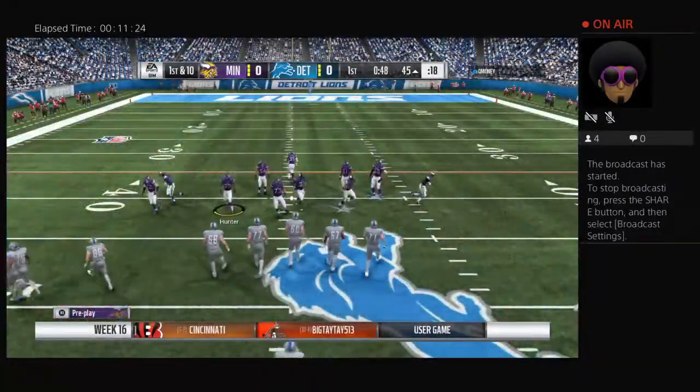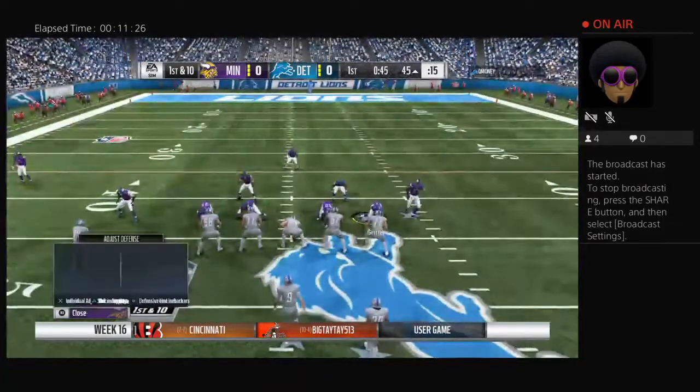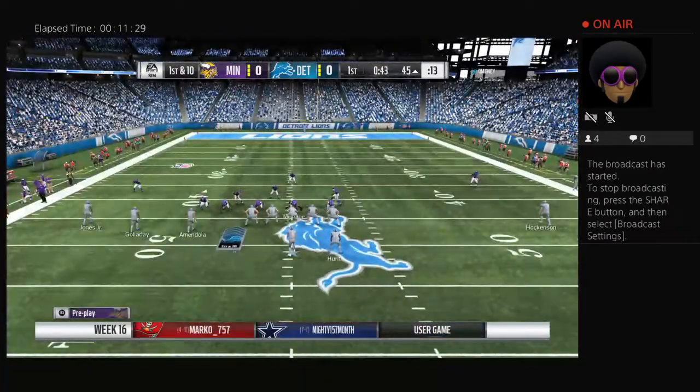So after 2 first downs, they get another here. 1st and 10 at the 45. Attack 26.